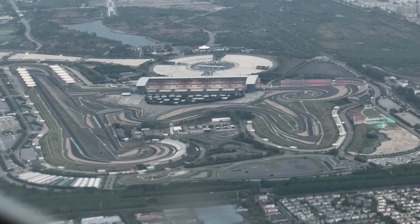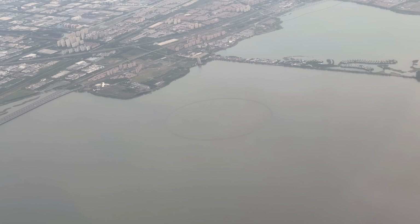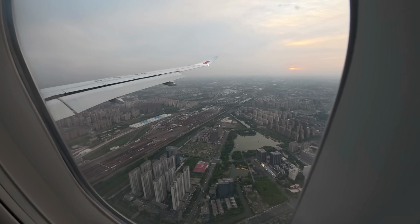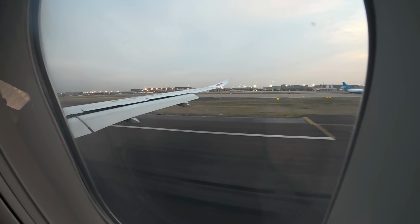We then started our descent, flying over the Formula 1 track of Shanghai and the mysterious black circle on the lake too. But overall, I really enjoyed my flight on the Comac, and I think in a few years from now we will see this plane all over the world.